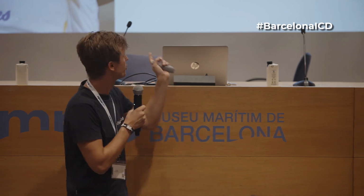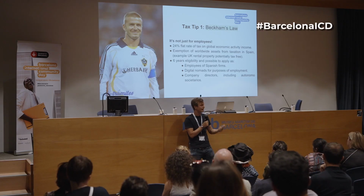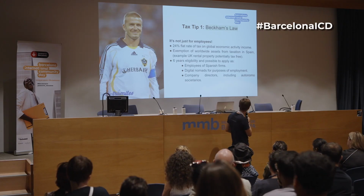The other time Beckham's Law is super useful is if you have assets abroad, let's say you had a home overseas which you've now rented out. On that home, you should pay taxes where that home is based. But if you're under Beckham's Law, you do not need to pay taxes here. So on your question about your home back in France, if you're registered in Spain under Beckham's Law, you do not need to pay tax on your overseas assets income. This is very useful if you have overseas investments. It protects you from wealth tax and income tax for up to the first 6 years.